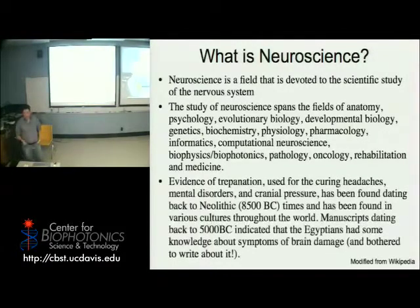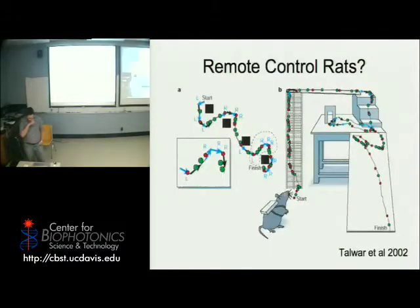What's interesting about neurotrauma research, which is very neuroscience-based, is that there's evidence of trepanation as early as 8,500 BC. So people have been doing head surgeries for this long. And manuscripts dating back to 5,000 BC indicated that Egyptians had some knowledge about brain trauma. So this is a very, very old problem. And neuroscience is a very, very old field, even though we've just started studying it recently.